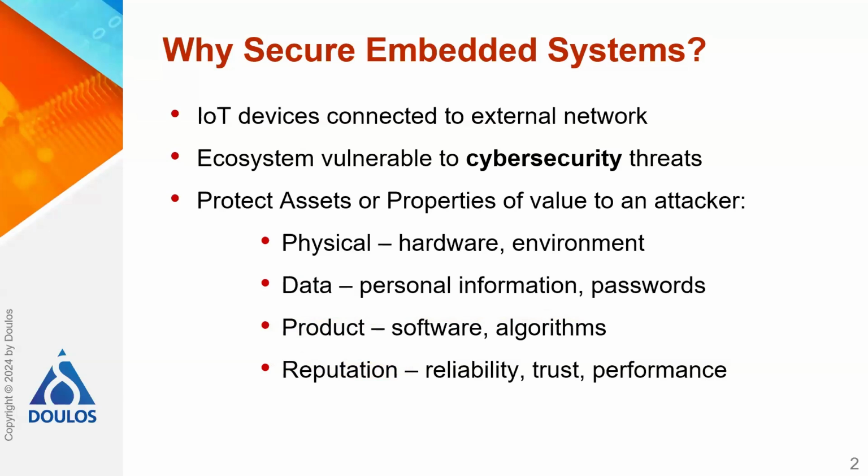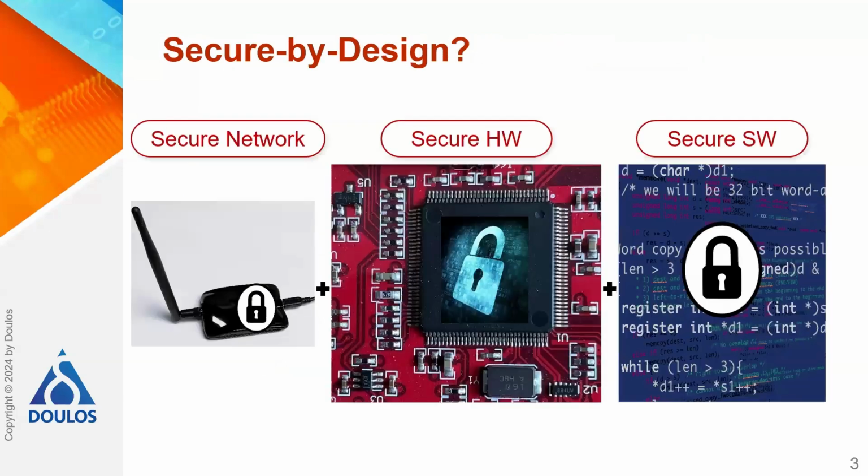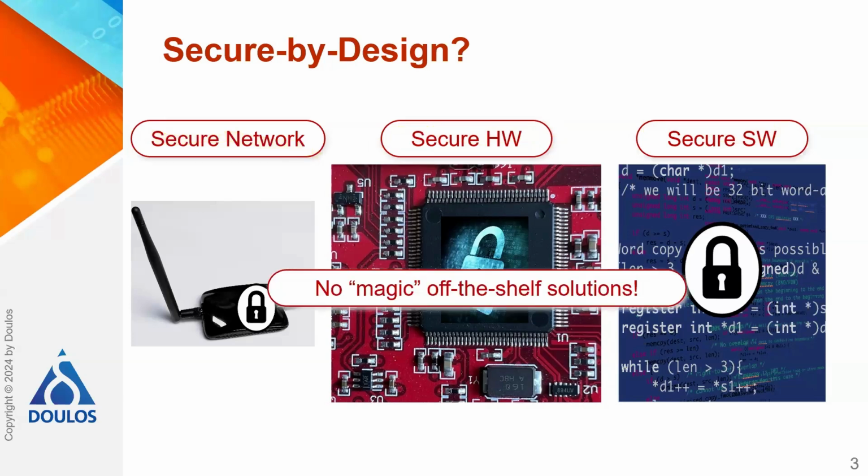If you've never worked on a secure system before, you might naively think that it's fairly straightforward. You just need to buy the right components. For example, you start off by picking some secure hardware device, such as a secure microcontroller. We write our software in a way that's going to be secure, maybe using secure libraries, perhaps there's a switch on the compiler that will make it secure, and connecting to some kind of secure network. Well, unfortunately, that doesn't really work. To be honest, there is no standard off-the-shelf solution that will do the magic for you.